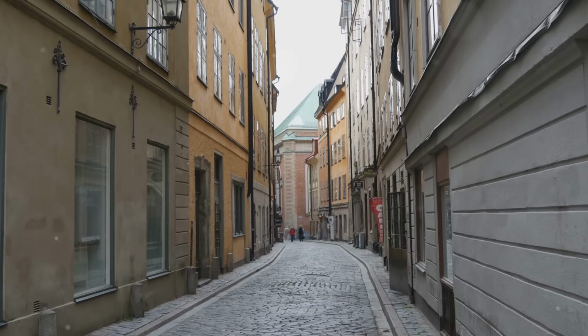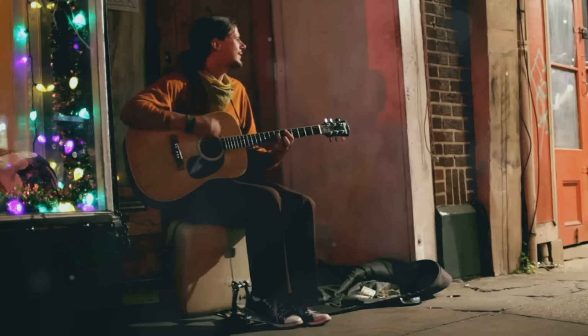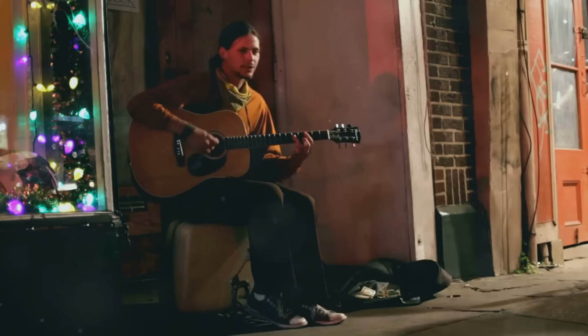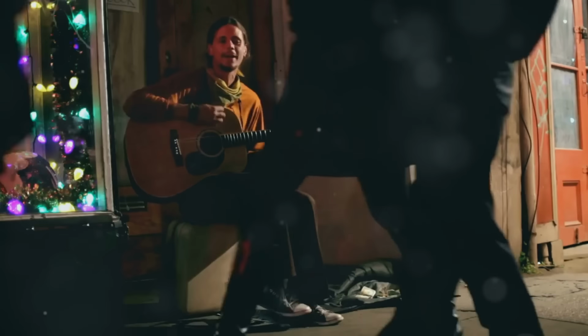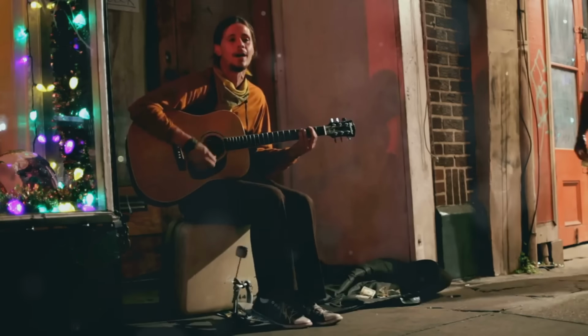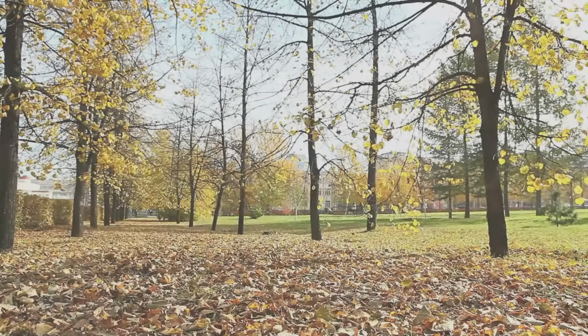We wander aimlessly through the labyrinthine streets, our imaginations running wild as we envision the lives that have unfolded within these ancient walls. We pause in a small square, drawn in by the sight of a lone street musician, his melancholic melody echoing through the night, a poignant reminder of the passage of time and the enduring power of music.